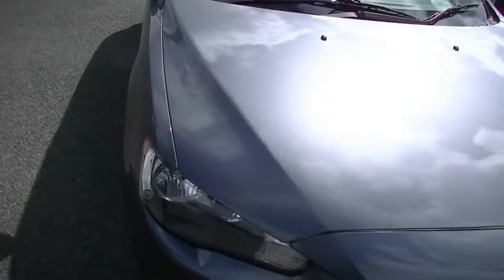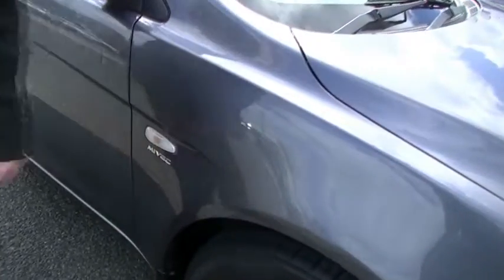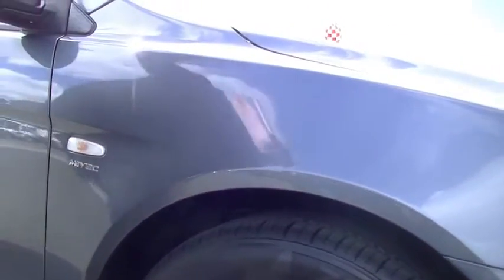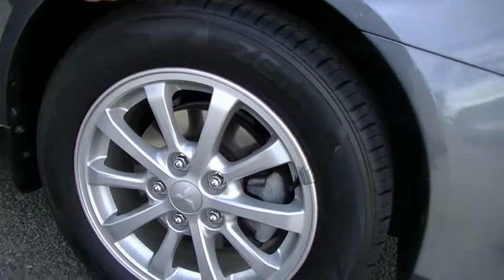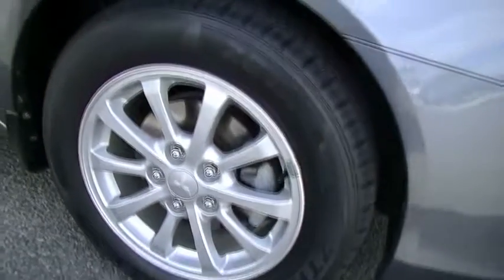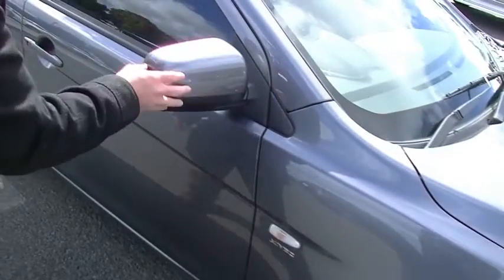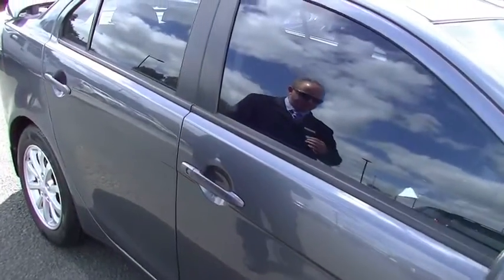As we come around to the driver's side, you will notice we do have our indicator in the guard here, really good with our MyVec badging underneath. Very stylish. We've got our little stone chipping there, which has been touched up as well. As we have a look down, you'll see really good tyres. They do look brand new. And looking at the rim condition as well, really good. No scuffs on the rim that I can see at all. Fantastic. Got our colour-coded mirror here, which is really good. Nice big mirrors on the Lancer as well, great for seeing behind you.